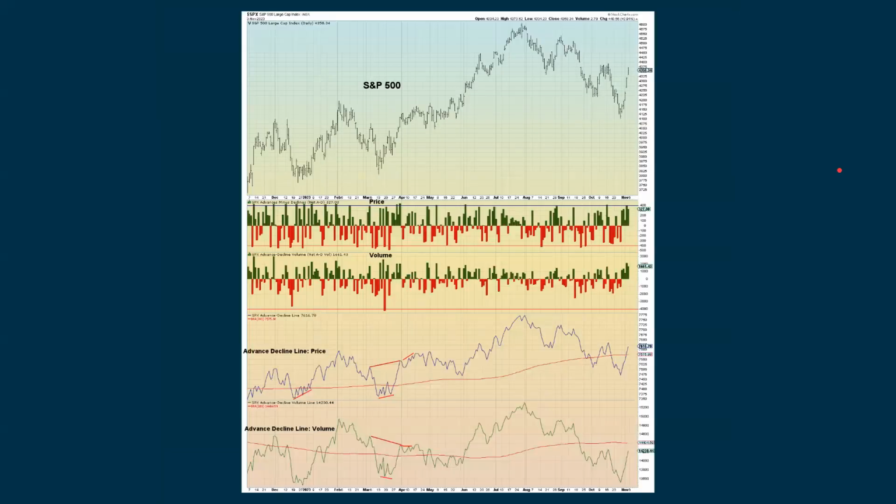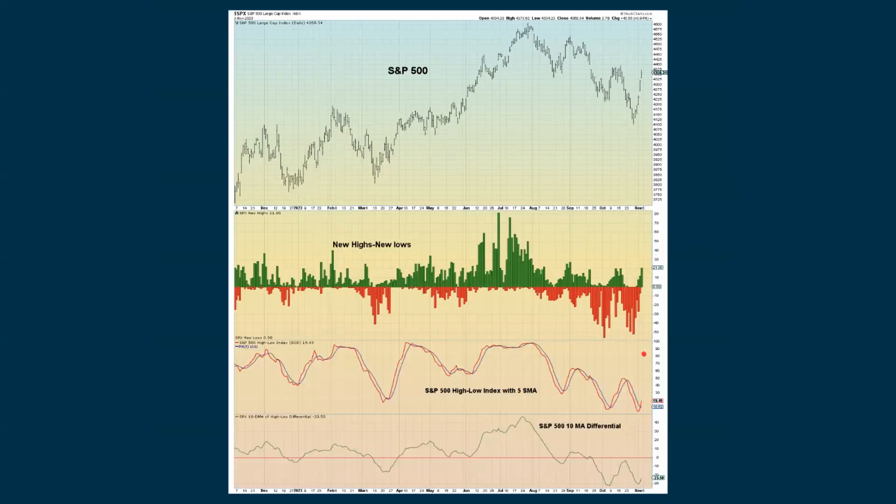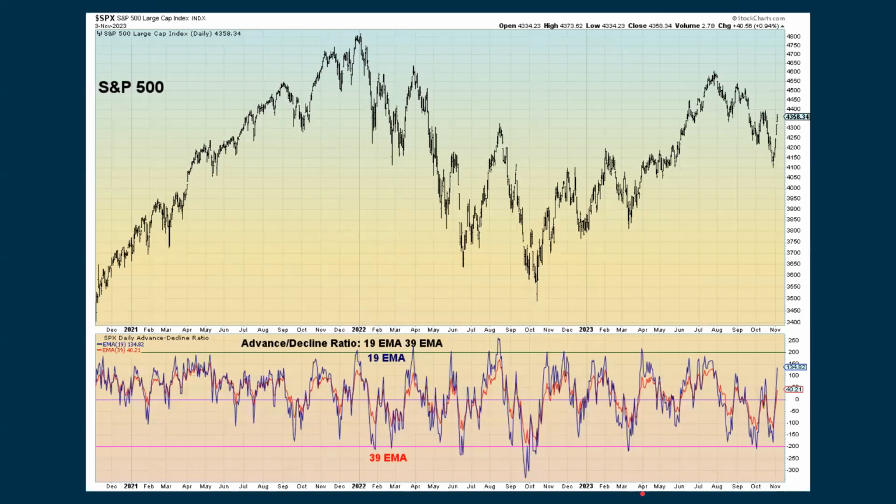The advanced decline line is showing improvement. We're back above the moving average based on price. We are improving based on volume, but we're still below the moving average. And we're turning back up as we're seeing an expansion of new highs and really no new lows in Friday's session in the S&P. So the 5 period is now turning and going higher, as is the 10 period. We're above 0 with our advanced decline ratio, both with the blue line, which goes faster, and the red line. That's showing a lot of improvement.